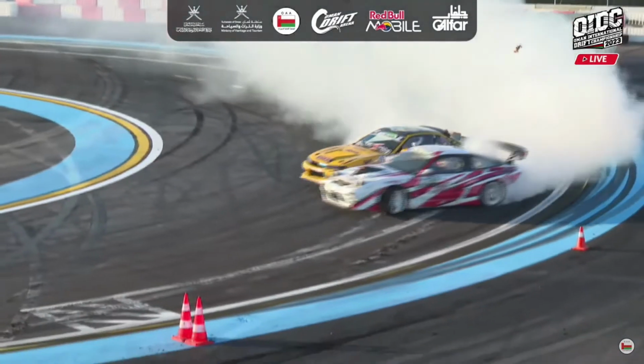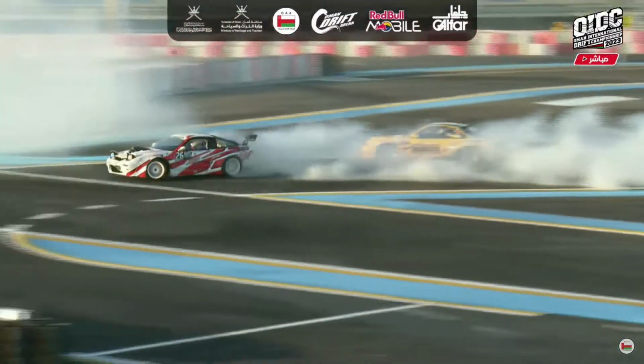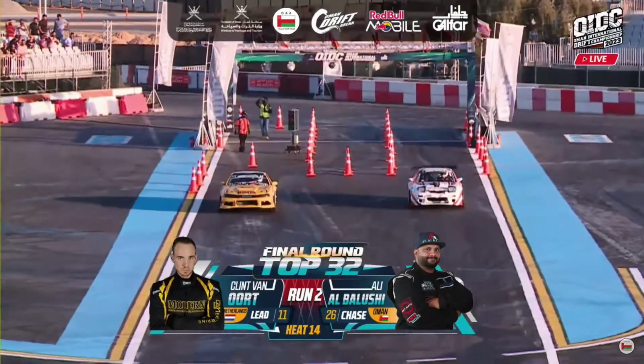Clint now closing the gap, sticking it right on the side of that 180 SX and over the line. That's a good one. Swapped him around. It is Clint to lead. It is Ali to chase.